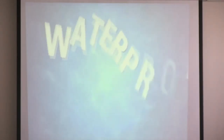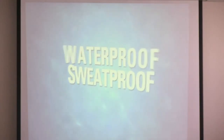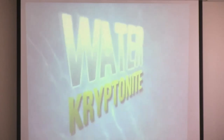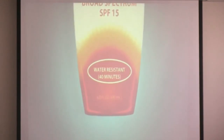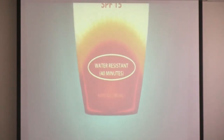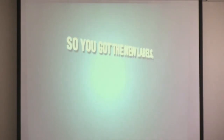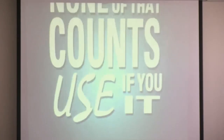The FDA has banned the terms waterproof and sweatproof because those terms are as fanciful as unicorns. Mix water and sunscreen and the sunscreen loses power, period. The updated sunscreen labels will tell you exactly how long the sunscreen is water resistant, so how often to reapply. So you've got the new labels, bought the perfect sunscreen, but none of that counts if you use it wrong.